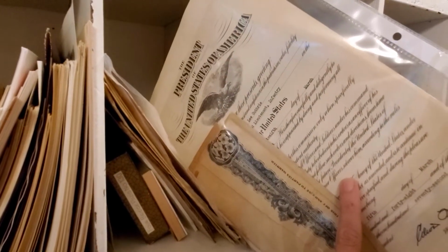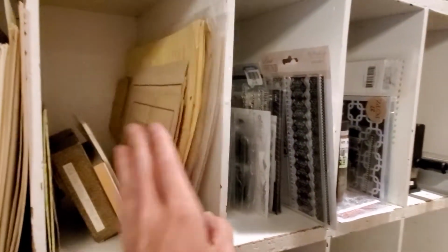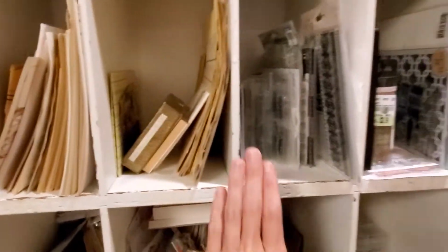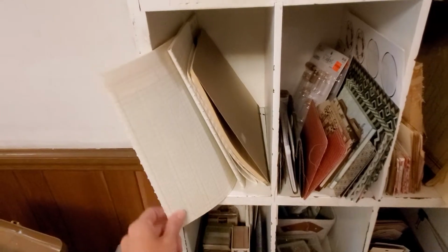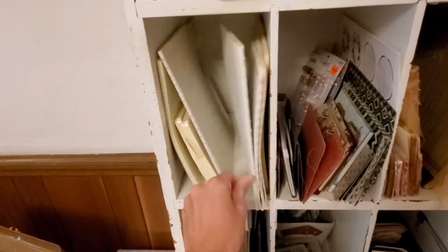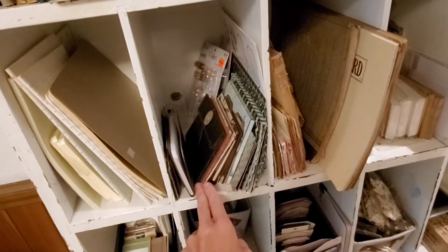This was a promotion letter for the United States Army. So there's that. Then we'll come down here. So this down here is all ledger paper. That's what all of these are. So I can grab those quick. These are projects that I've done but haven't done videos on, so I stick them here.